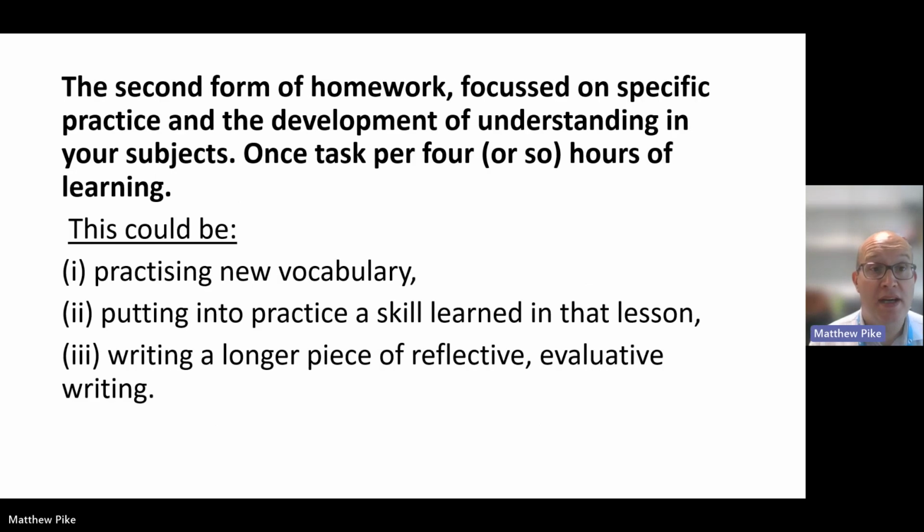The second form of homework is perhaps a more traditional understanding of homework. It is going to be set to have extended writing, maybe research tasks, maybe going back over vocabulary or practicing a particular skill learned in a lesson that needs a bit more depth and detail. So you might have learned about evaluation in history and your homework is to do an evaluatory paragraph.